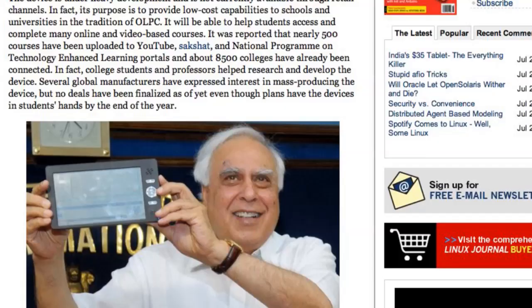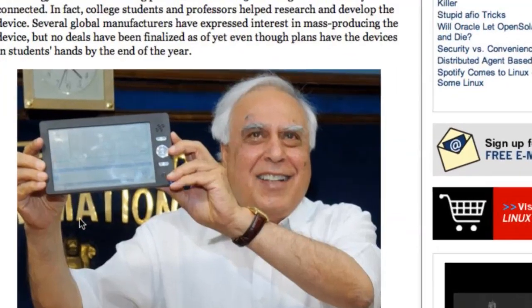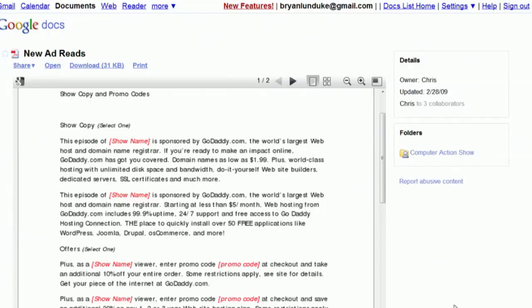It's awesome. At this point, it's hard to tell from the pictures how good the screen is. The screen looks all washed out, but then again, it's a photo taken from a distance in sunlight. Hard to say. The form factor looks very generic, but honestly, I like the look of it better than a lot of the tablets that are out there right now. It doesn't look too fancy. It's just a brick with a screen and some buttons, and I like that.